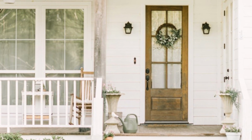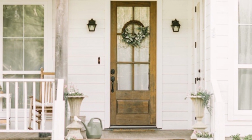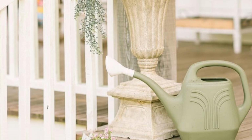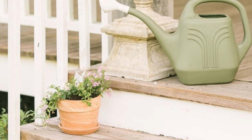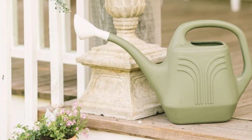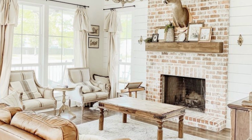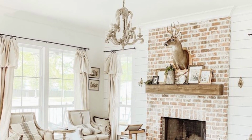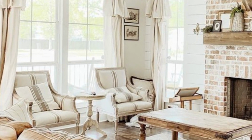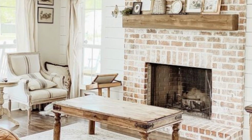1. Wooden entrance door. Brings color to the porch, turning it into the point of attention. 2. Large leather sofa. A rustic piece that combines with the old chairs.